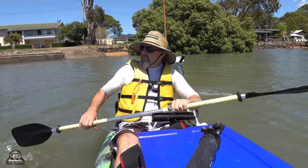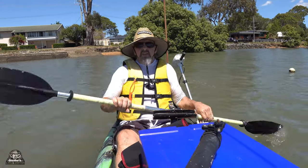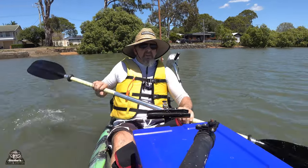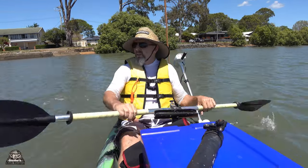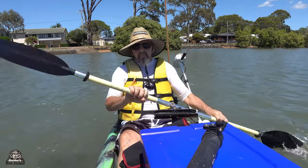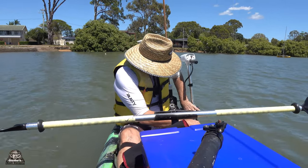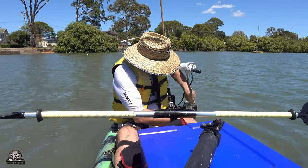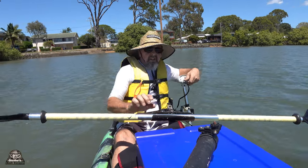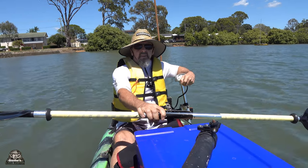I'll get out into the deeper water and I'll test out the trolling motor, see how she's going at the moment. I came out last weekend and had a little play with it. There were a couple more little tweaks I did to it. See how it goes today. Okay, let's fire it up. And away we go.